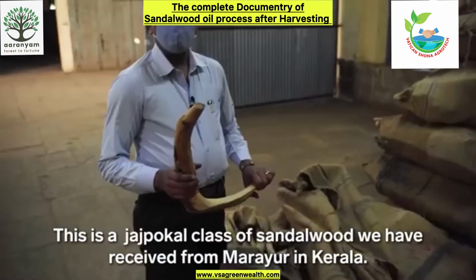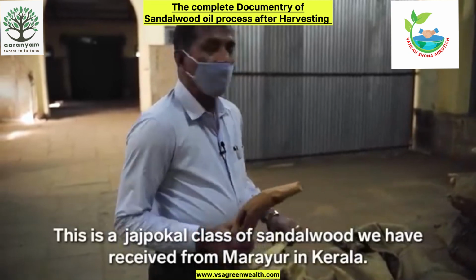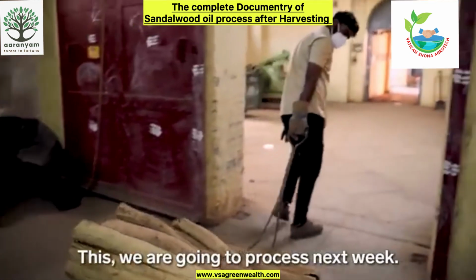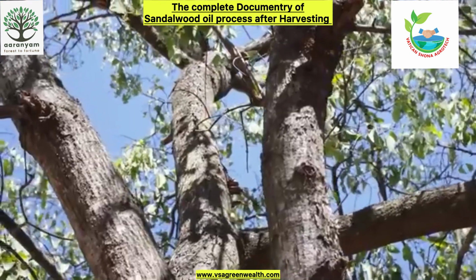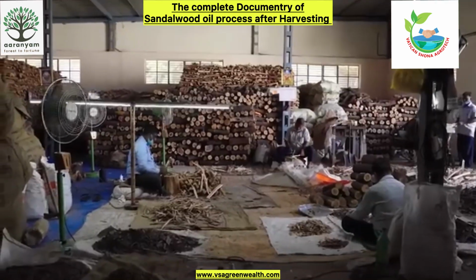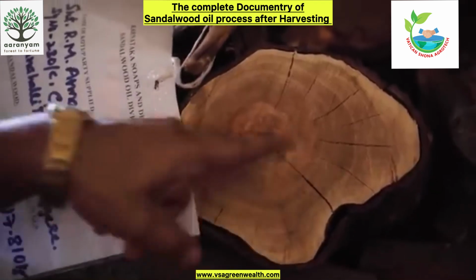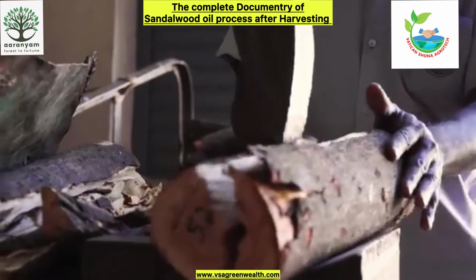This is Judge Pokal class of sandalwood we have received from Marayur in Kerala. This we are going to process next week. Hollow heartwood logs are classified as Judge Pokal, one of the 18 classes of Indian sandalwood. Factories can purchase pure heartwood like Judge Pokal or raw sandalwood logs. But if they buy the raw wood, they'll need to break down each log themselves.